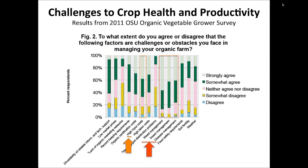So today we'll be talking about the different classes of inputs and the costs and benefits of each that you'll have to consider for them to be successfully used on your farm.